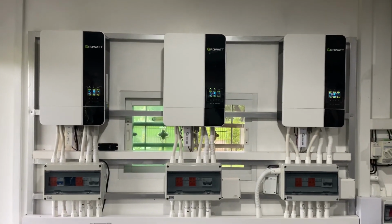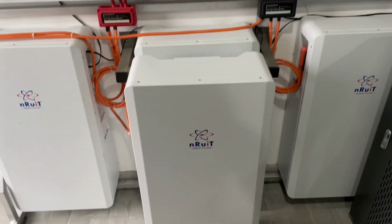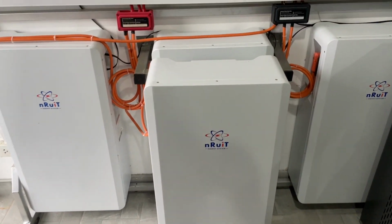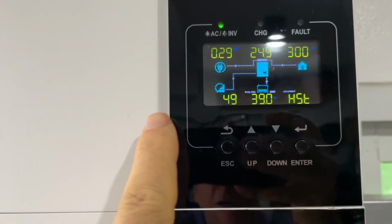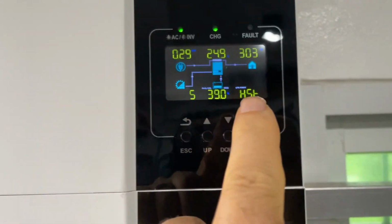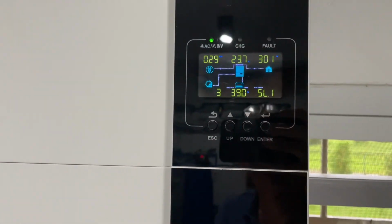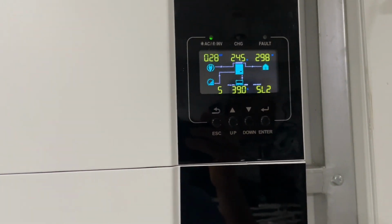So let's just have a look at the system. We've got 3 5-kilowatt inverters and 4 lithium iron phosphate batteries. They're 9 kilowatt hour batteries. So what I've decided to do is I've just switched over to utility first. So the utility is just meeting the needs of the house. Any power that we produce on any of the solar strings is going into the batteries. So we're not using the grid to charge our batteries, we're just meeting the needs of the house.